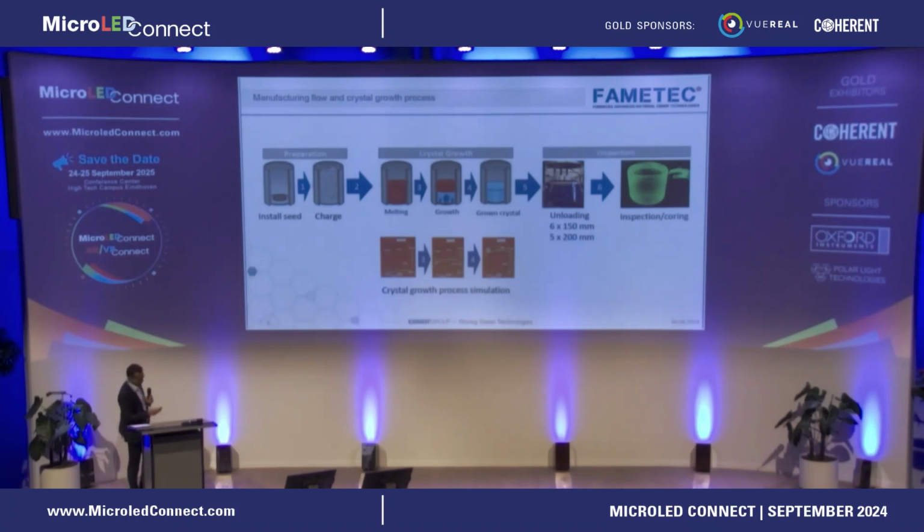So what you see here is a molybdenum crucible. We grow the sapphire crystal in such crucibles. We start by placing a sapphire seed at the bottom. This seed is cut from a previous sapphire crystal, and it has all the crystal information. It is oriented along the C-axis in our case, because we want to grow C-axis crystals. Then we charge it with aluminum oxide in the form of aluminum oxide powder or sintered material.